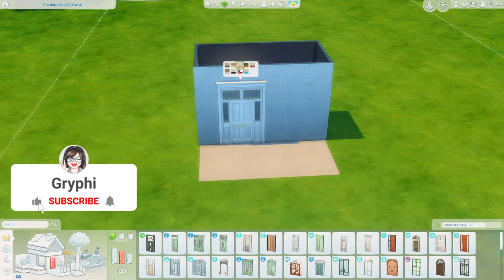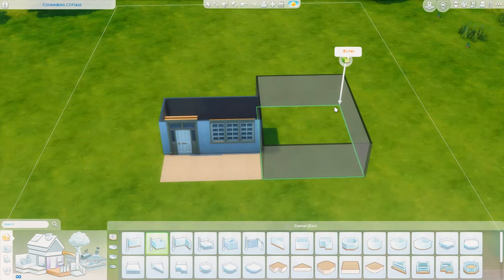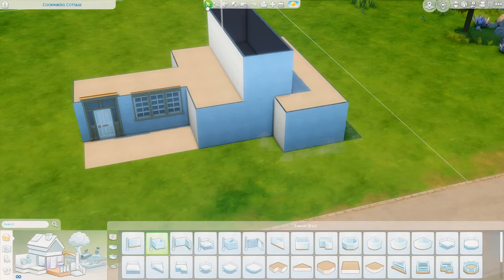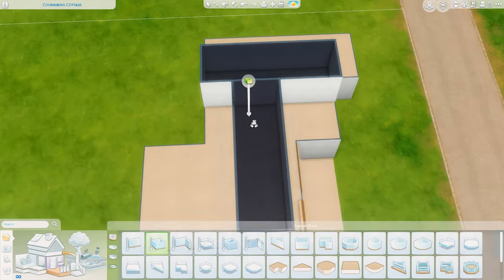Today I'm back with another speed build, and this is gonna be a pretty big one. This is a 5-bedroom house, but it could be up to 7 or 8 bedrooms depending on how you repurpose some of the other rooms that I have in this house. And I was imagining that 8 Sims lived on this lot, so it's a pretty big family home.